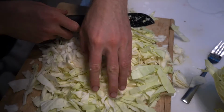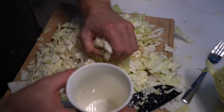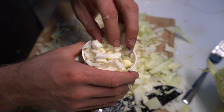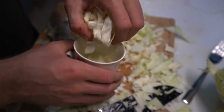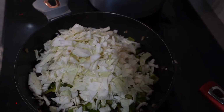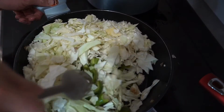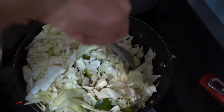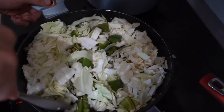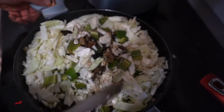It's nice homegrown cabbage. Okay, now we're going to measure about 3 cups. Now we're going to slowly start stirring the cabbage and the pepper. We still have the moisture from the mushrooms, so we don't need to add any water here. And just don't let it go too long because it will burn at the bottom. So now we're just going to do this technique where we put it from the bottom onto the top.